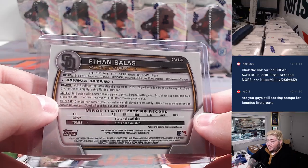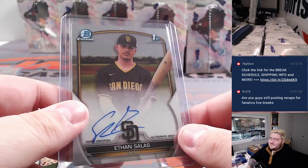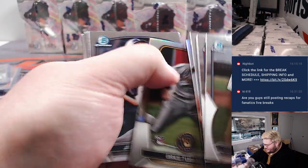Top international prospect for 2023, born June 1st, 2006. Makes me sick to my stomach, man. Nice hit though, Mark. Congrats. That's awesome. Bryce Turin refractor.